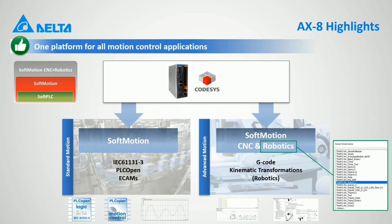Simone, we need some further clarification regarding the CNC functionality. Yes. Compared to DVP-50MC, does AX8 support greater variety of G-codes? Definitely, yes. As I mentioned, maybe it's better to talk about this part later. Anyway, in short, the G-code in DVP-MC is very basic. It supports only G01, G02, and the other biggest limitation of the G-code in DVP-MC is that you have to open the programming tool to download the new G-code files.